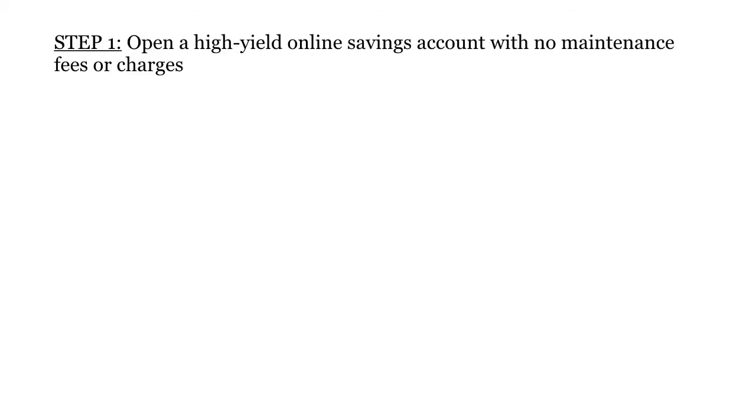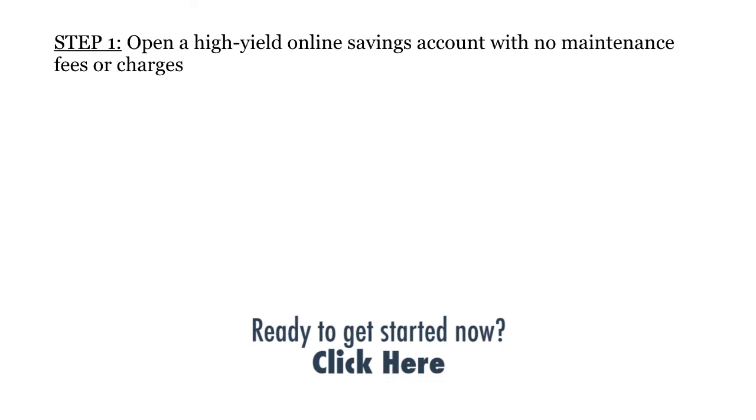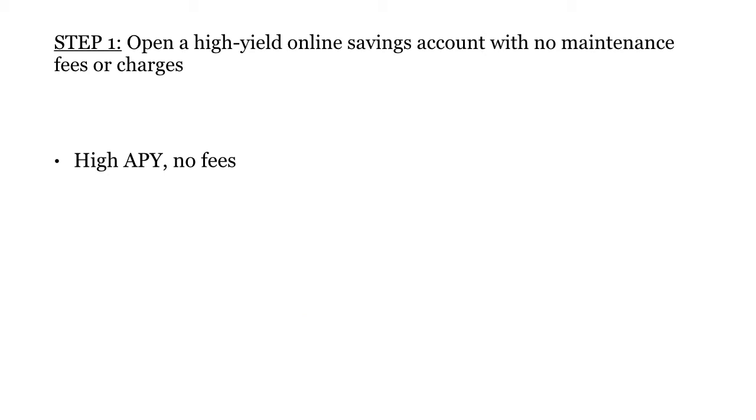So let's start with step 1. Opening a high-yield online savings account with no maintenance fees or charges. Don't freak out about high yield. If you're unsure of what that means, high yield just means high APY, or annual percentage yield. That just means the interest rate on the account. Another very important thing is you don't want maintenance fees or monthly charges or anything like that that are going to eat away at your travel fund.